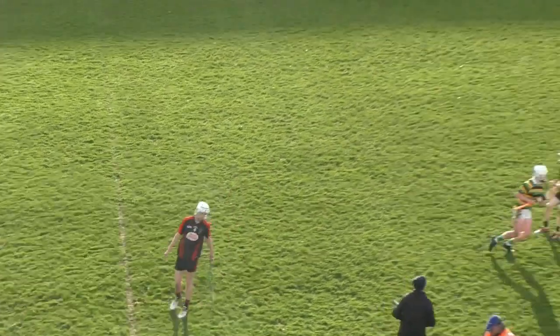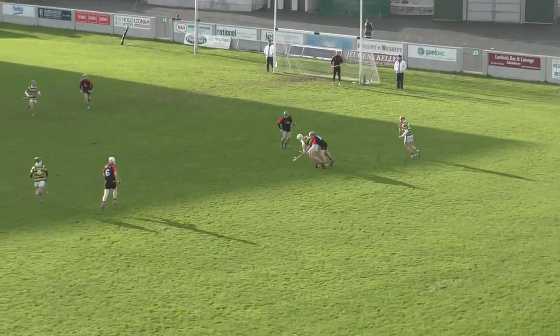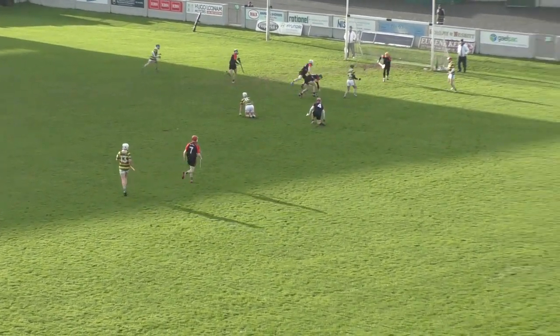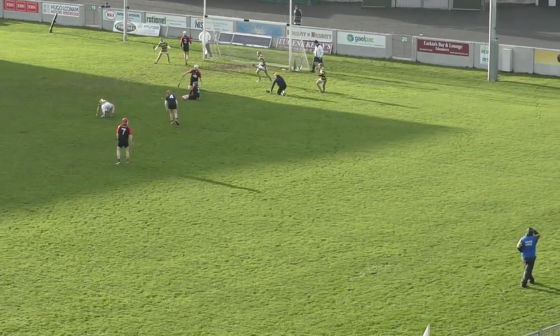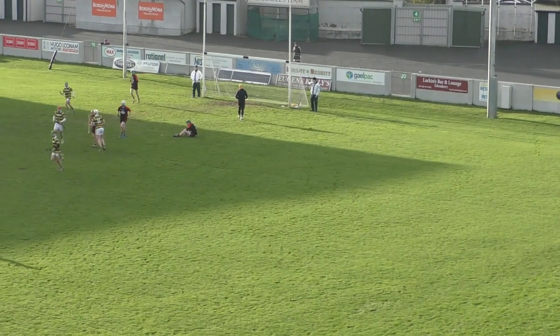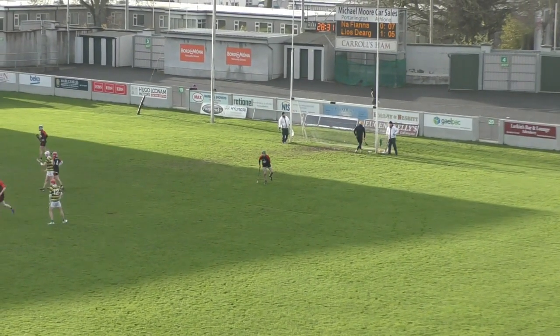Ball moves by Maguire, moves out to Declan Boylan. Declan Boylan lifts, strikes, comes in around the square. It's Jack Clancy, gives the hand pass to Kyle Flynn, or to David Nally. It's a goal for David Nally. 1-5 to 7 points. And this is a real turnaround.